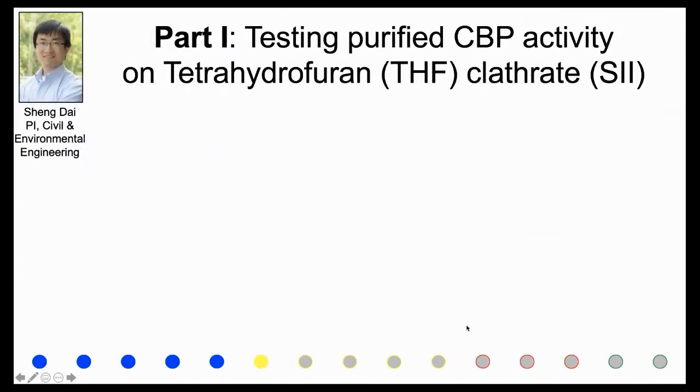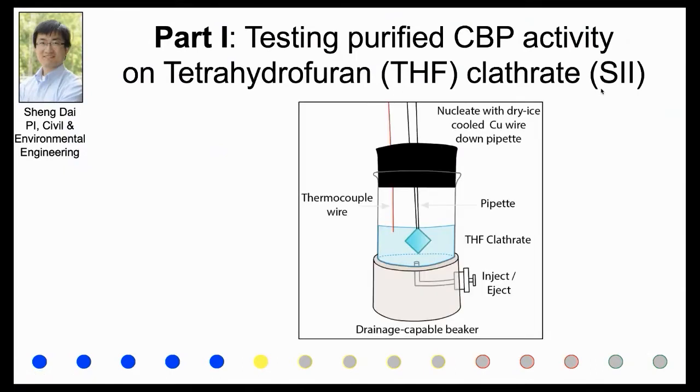So for part 1 of my thesis, I tested the purified clathrate binding protein, or CBP, activity on this type of clathrate called tetrahydrofuran, or THF-clathrate. It actually doesn't occur in nature, but it's easy to work with. You don't need a pressure cell. It's liquid. So we machined this drainage-capable beaker where we actually injected a THF solution and nucleated a THF-clathrate crystal at the end of that pipette using dry ice.